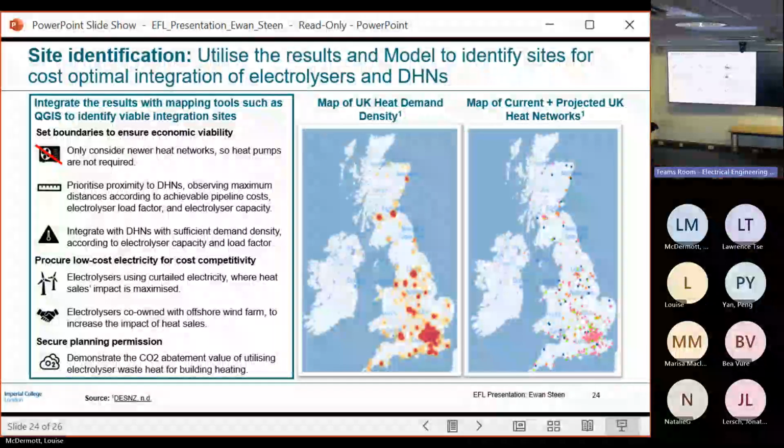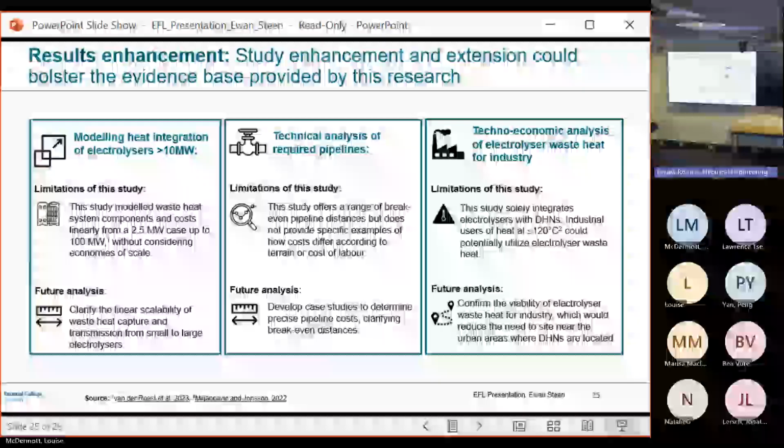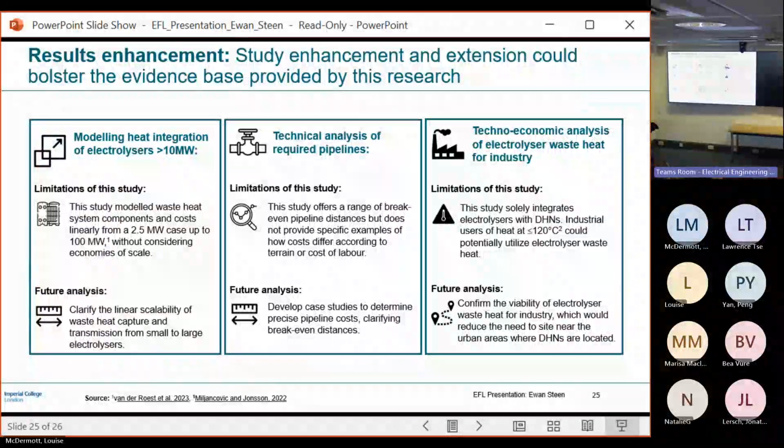And then lastly, results enhancement. There are some areas that could be further improved through study enhancement and extension to bolster the evidence this research provides. Firstly, modeling heat integration of electrolyzers greater than 10 megawatts. What I've used is a study that is very detailed, but it is based on a 2.5 megawatt case. So what I've done is conservatively extended that upwards to 100 megawatts without considering economies of scale.